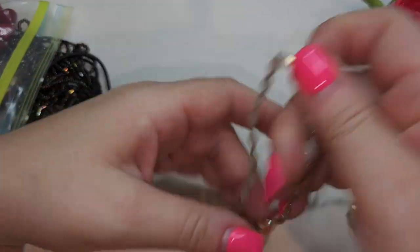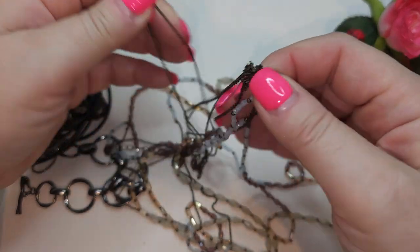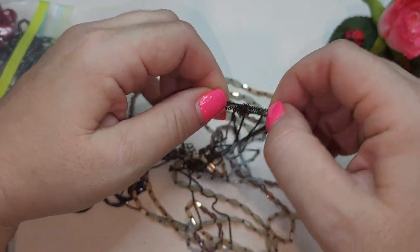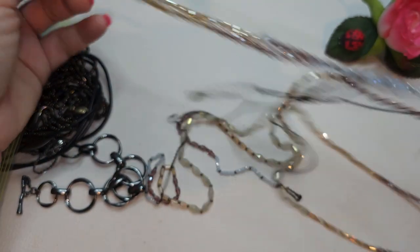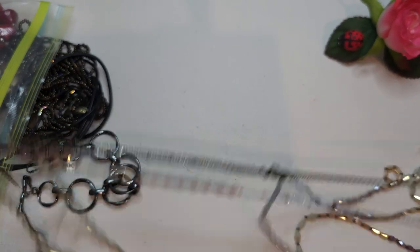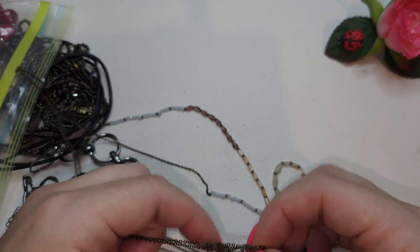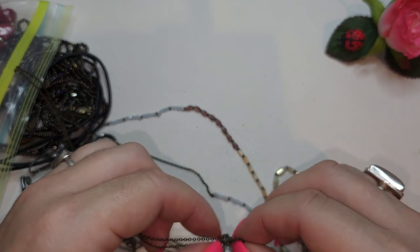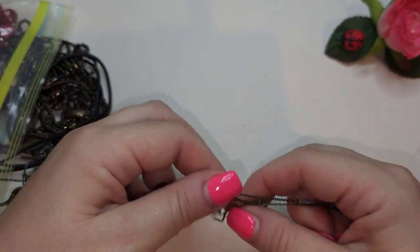Moving along. Oh, this one's probably, oh, that's what do we have here? Let's see. Okay, oh, my dog is barking. He saw someone outside probably. Let's see if I can untangle this.